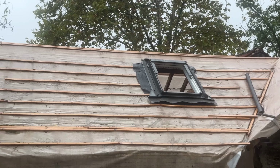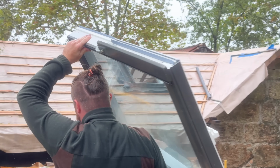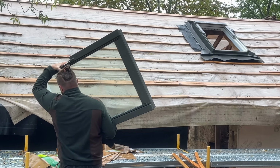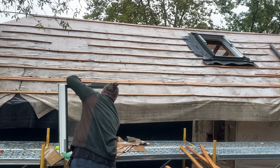One skylight hole in the roof. Now for the glassy bit. In the rain, I'm worried it's gonna slip out of your hands. I hope not. Shall I get up there and hold it?